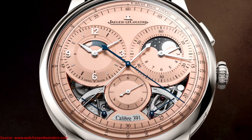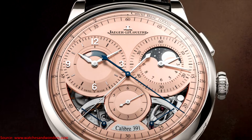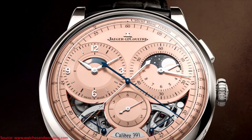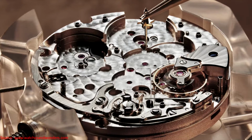In terms of specifications, both of these watches are 42.5 millimeters in diameter. They are 14.2 millimeters thick. The water resistance on both is actually 50 meters, not 30. I was a little surprised when I saw the pictures of the watches. They both come on alligator straps, and they are both powered by JLC's Caliber 391.